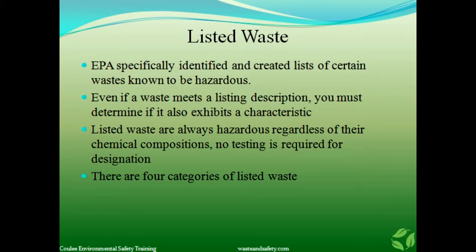Listed wastes are always hazardous regardless of their chemical composition. Therefore, no testing is required to identify them. It is important to remember that even if your waste is included on one of these lists, it still must be designated for its characteristics. That is, is it also flammable, corrosive, or reactive?